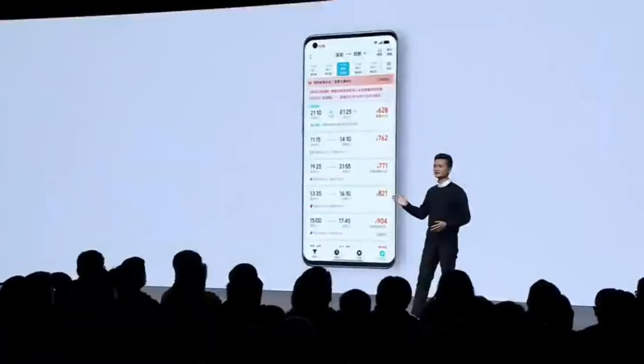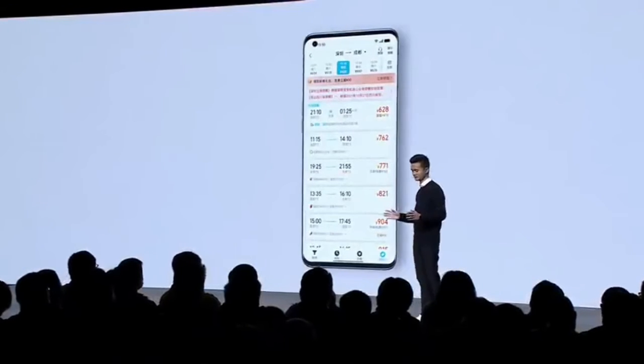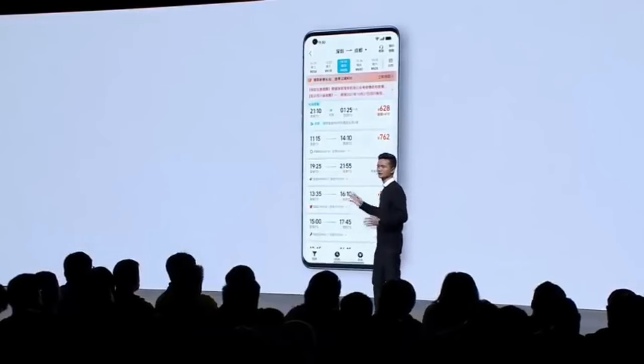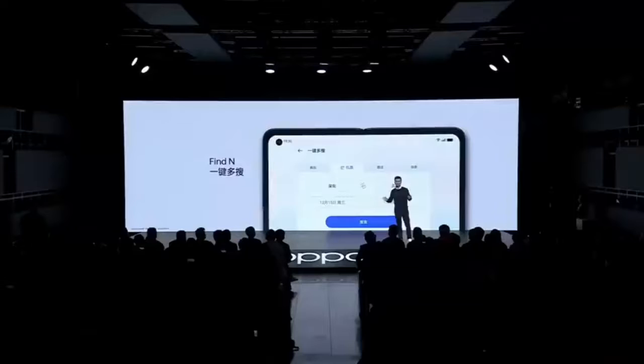This repetition is both time-consuming and anxiety-generating. Do we have a way to streamline these meaningless repetitive work? That's why we have designed a brand new function, 1 click for multiple searching.